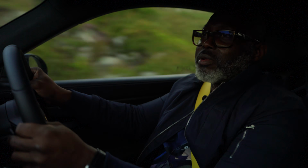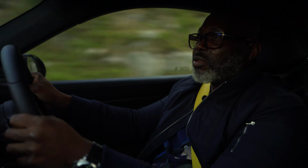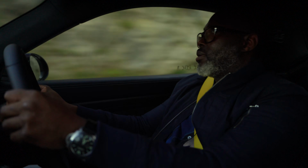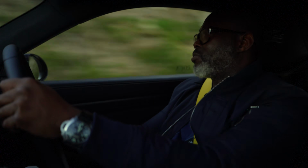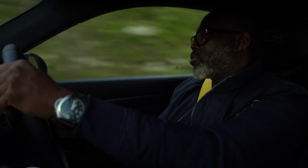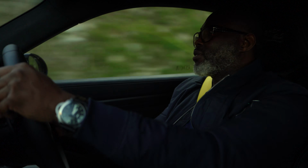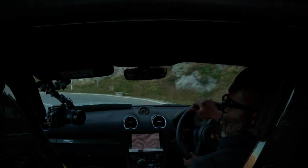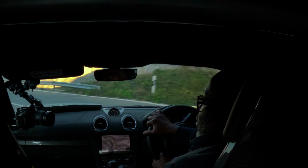Always drive within your limits. Drive within your limits and the car's limits. On these roads, you really need to be doing no more than 60-70%, honestly, because the consequences of getting it wrong are not worth thinking about.